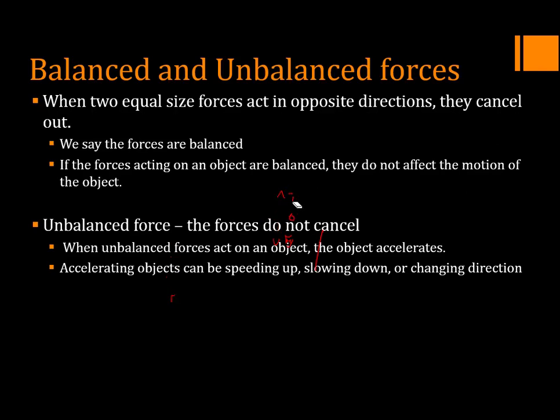So when we have balanced forces acting on something, they don't cause change. When unbalanced forces act on an object, the object accelerates. Balanced forces cause no change in motion. They cause no acceleration. Unbalanced forces are forces which don't cancel, and they do cause a change in motion. They cause an object to accelerate. Now remember, accelerate doesn't mean speed up. Accelerate means speed up, slow down, or change direction. It's the rate of change of velocity.